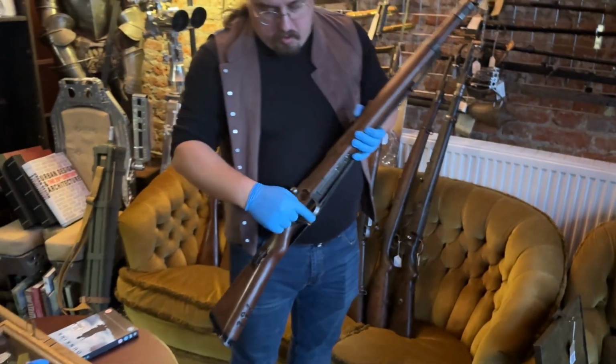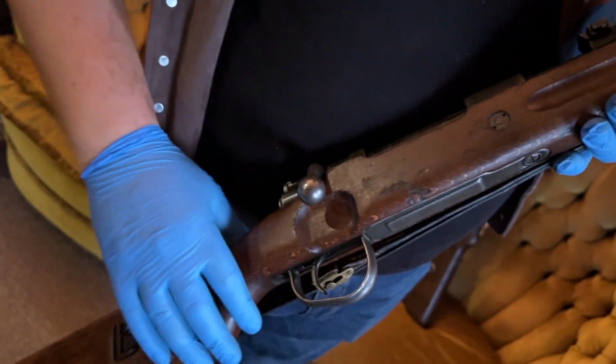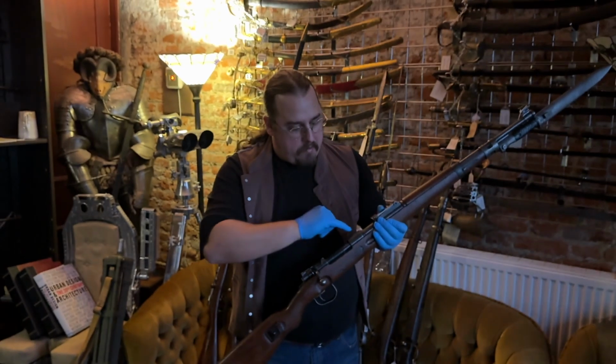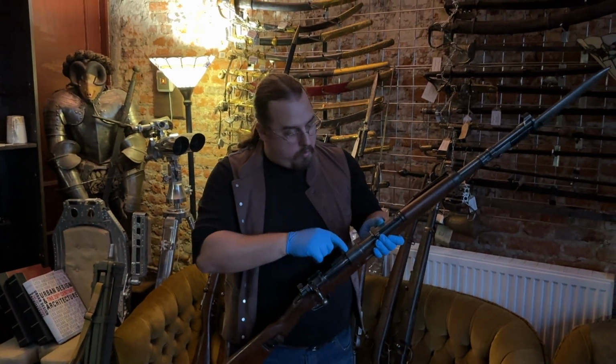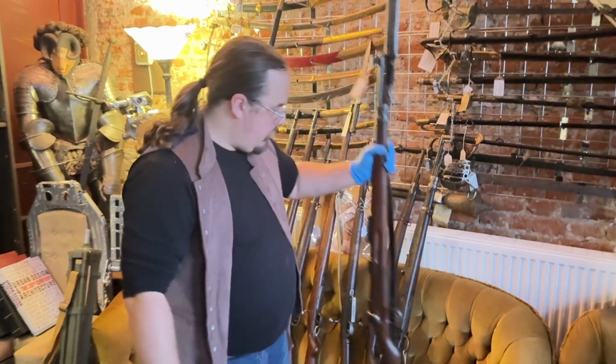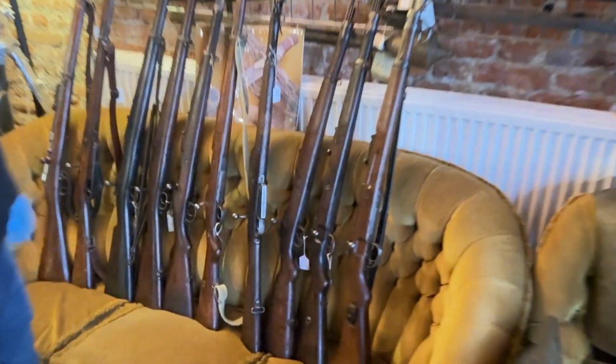This particular large trigger guard is very useful when you wear gloves. So in the winter condition, cold or whatever, this actually helps you to put the glove through it. It's stamped 762, and also we have the Israel crest on it. So quite a nice piece. It's something that you can think about.